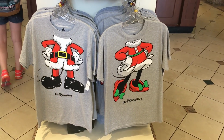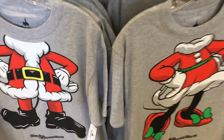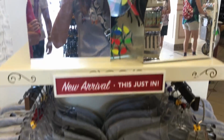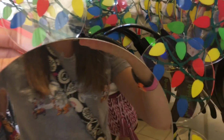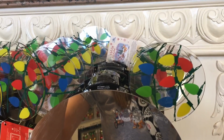Love these Mickey and Minnie t-shirts. Got Santa Mickey and Christmas Minnie. And they are $24.99. And then some light up Christmas ears. Say happy holidays. Cute. They are lavender, so I don't know how much those are. We'll have to find out.